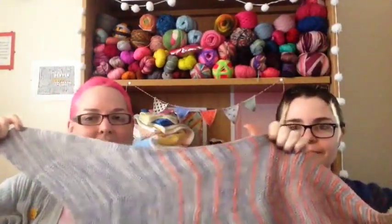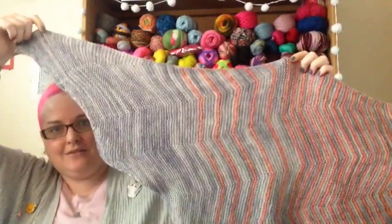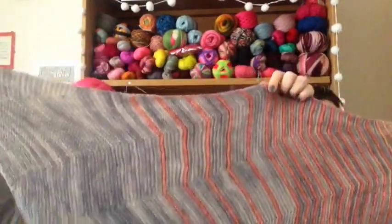I thought I was going to have to pin it out, but after I soaked it, it just really relaxed, and so I was able to just lay it out. And I love it. I love it. So you could wear it kind of like a cowl almost. You could tie it and have it be like a long cowl. Or you could do it like a scarf. Or you can do it like how I am wearing it.